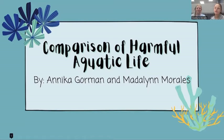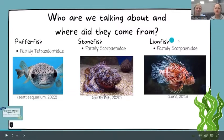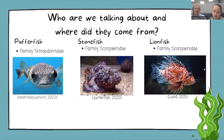We're going to be going over the comparison of harmful aquatic life. So what are we talking about and where did they come from? First we have our pufferfish, family Tetraodontidae, and then we have stonefish and lionfish, which are both from the family Scorpionodon. Quick question, do you think that the pufferfish is poisonous or venomous?